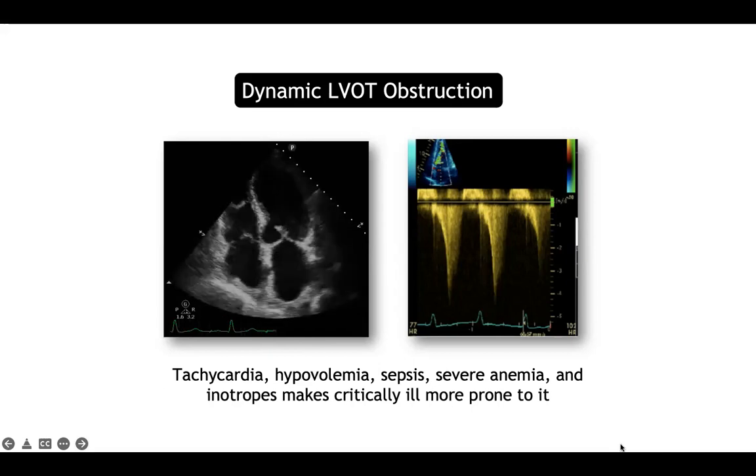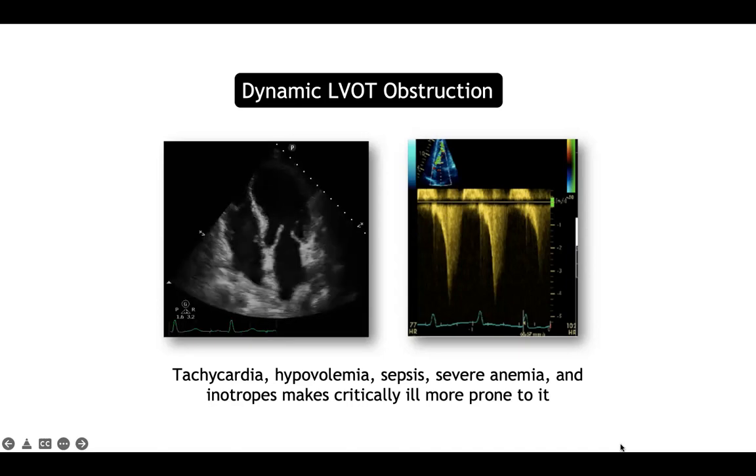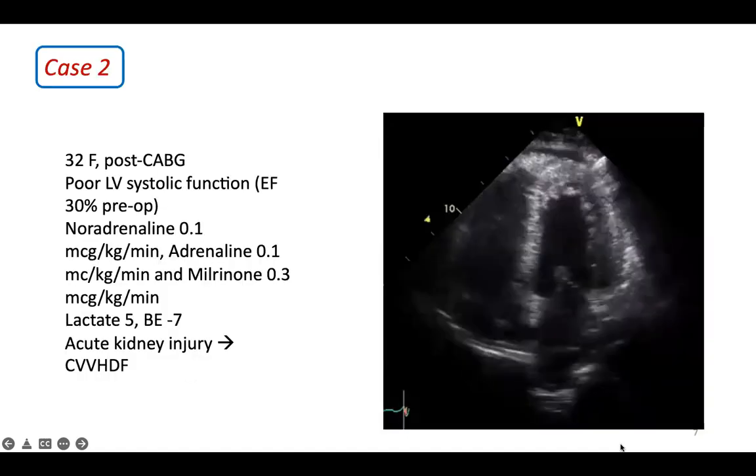لأن أسباب كثيرة و various conditions can precipitate and trigger LVOT obstruction, whether it is tachycardia due to catecholamines or critical illness, pain, hypovolemia, sepsis, anemia, and of course the inotropes after mitral valve surgery. All these factors increase the incidence of dynamic LVOT obstruction.